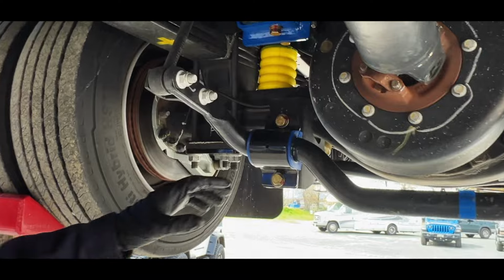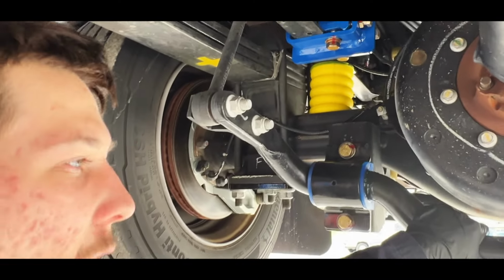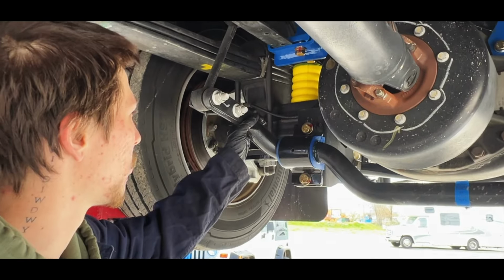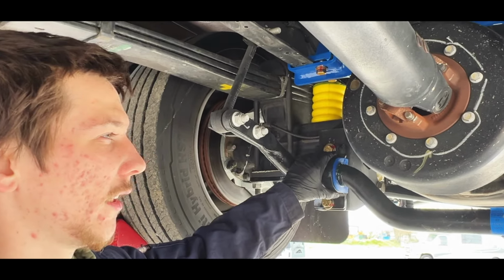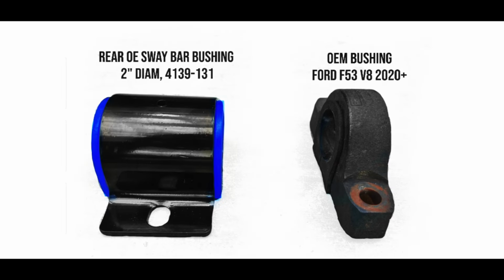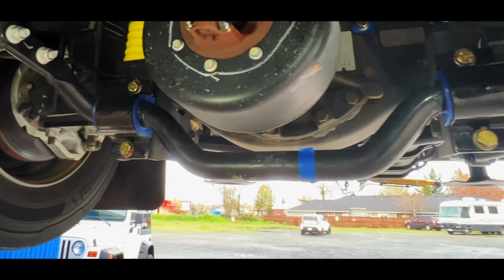Onto the rear, another bigger factory sway bar compared to the older years, and all we did is add new bushings to these. This kit replaces the rear original bushings, brackets, and bolts. We installed much bigger saddle brackets with polyurethane bushings that improve handling by reducing deflection.